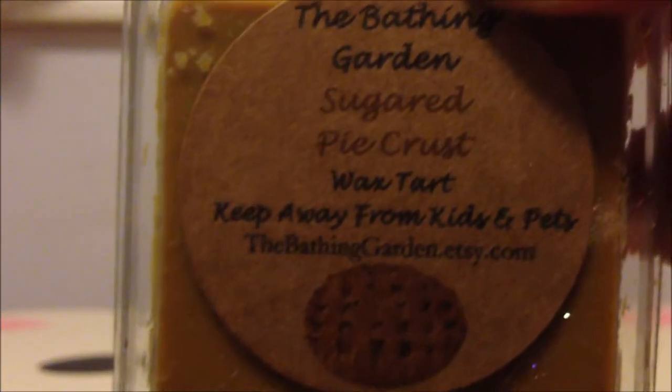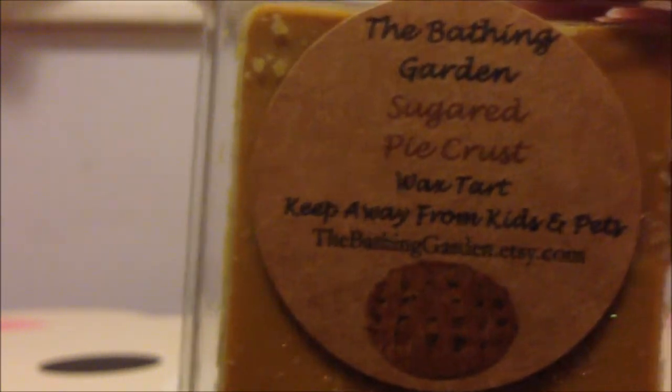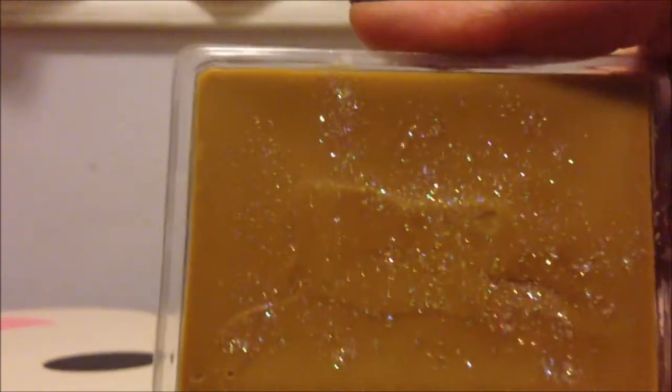Sugared pie crust. As you can see, my phone has autofocus now, so hooray. Alright, let's see what this smells like. It's like a nice, crusty scent right now. Interesting. Well, these have been out in the cold, so they might not smell super strong, but as you can see, it's like super sprinkles, and they haven't broken, so that's awesome.